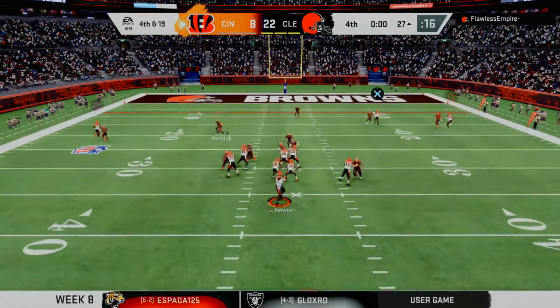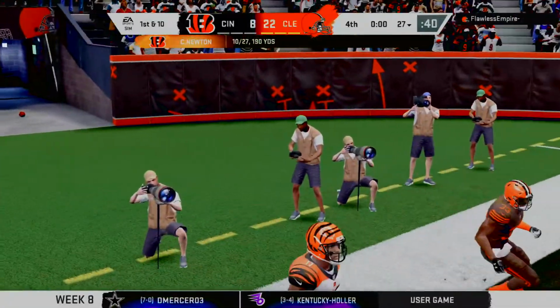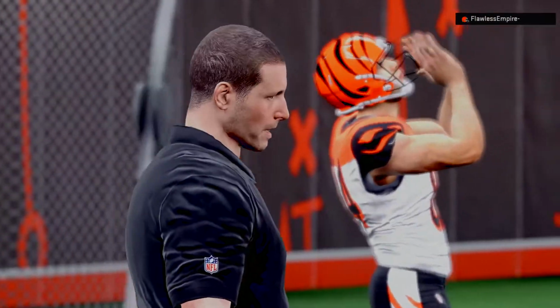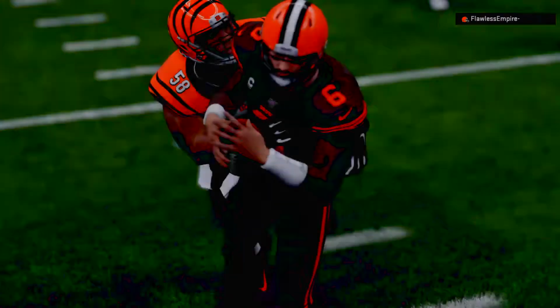One last throw here for Newton. He's going to let it fly. And that will be incomplete. They were going for a consolation TD, but it was not to be. And time has run out now on this game. So Cleveland is able to come away with the victory here.